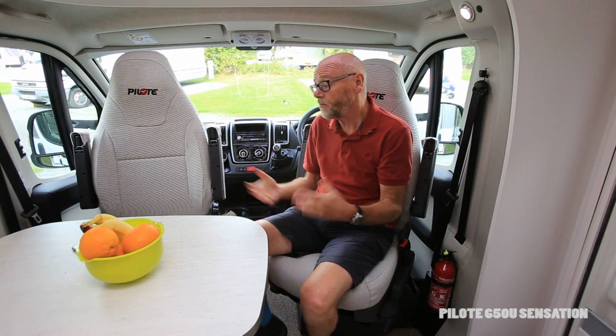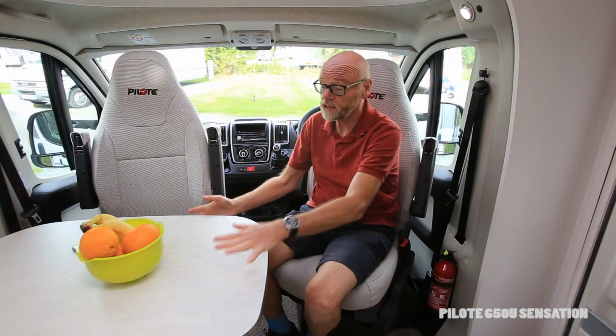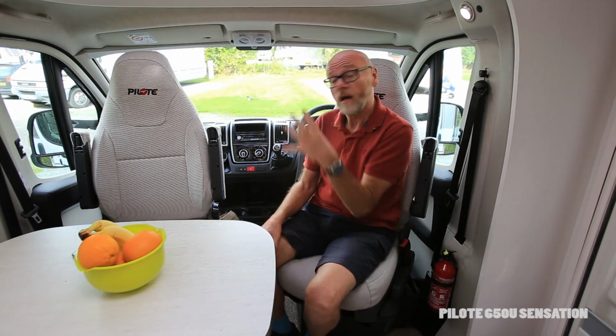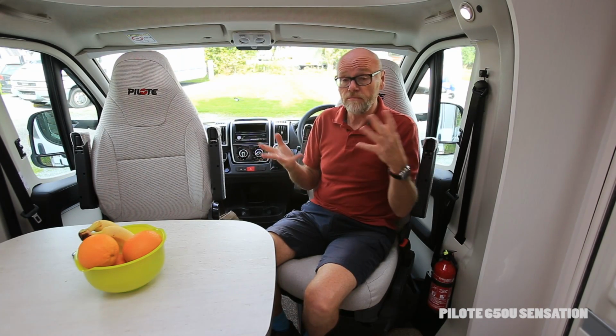Well, here we are, and what do we see? Well, it's pretty much standard up here, especially for a Continental in the front. Swivel cab seats, half dinette, travel seats, a very nice adjustable table which slides this way and that. And meanwhile, the Fiat Ducato up front is on a camper-specific chassis that makes it lower, and it's also now Euro 6, so it meets the latest emission requirements.